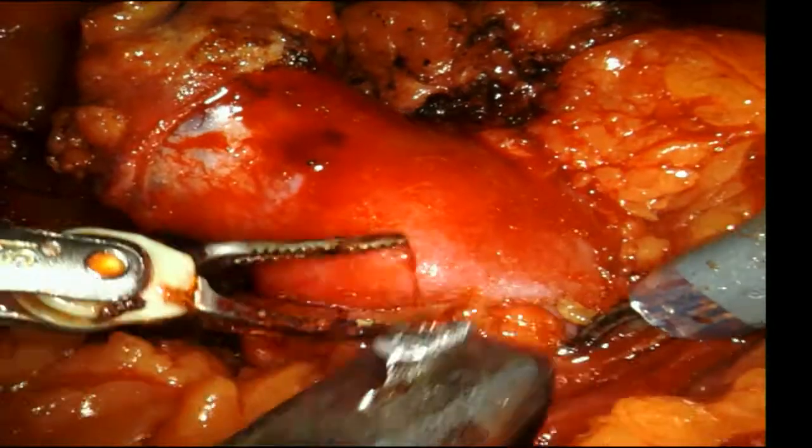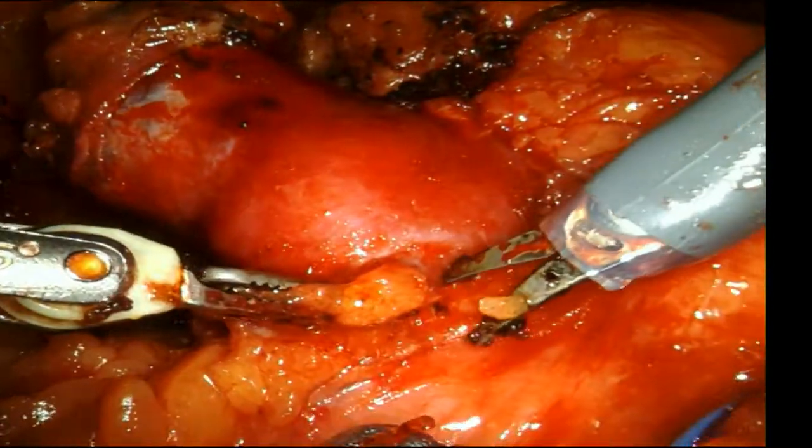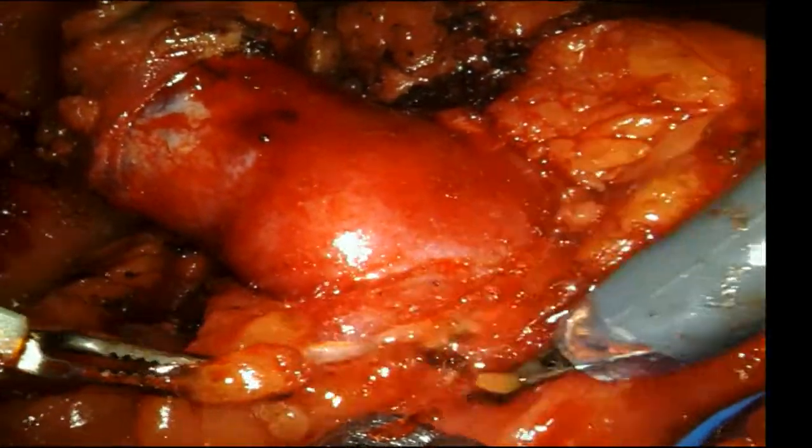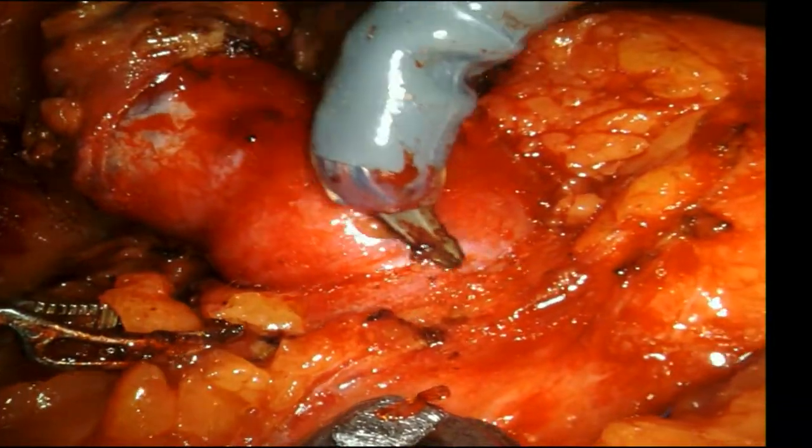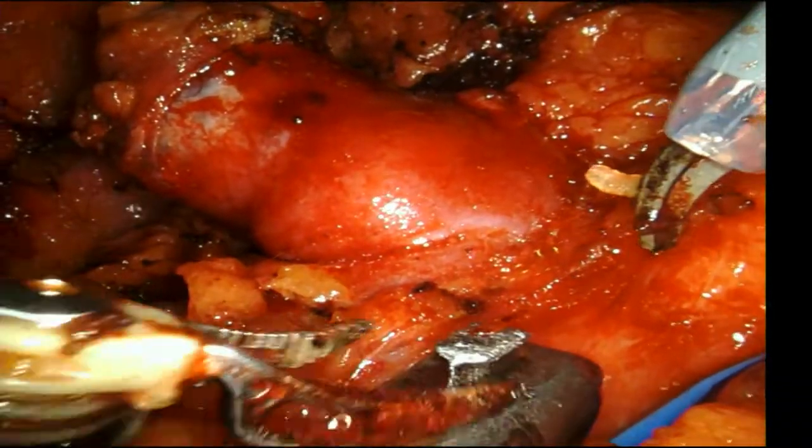But what we don't want to do is cut ourselves into a hole. With an egg-shaped tumor, you've got to be careful. You don't want to make the mistake of chasing it down this way and then being in this big, huge hole.